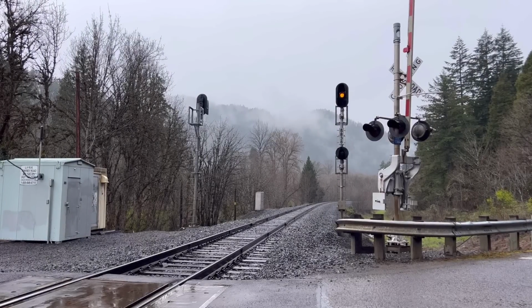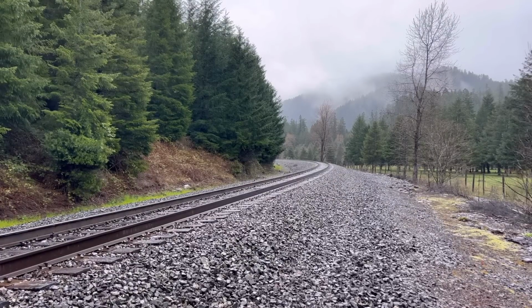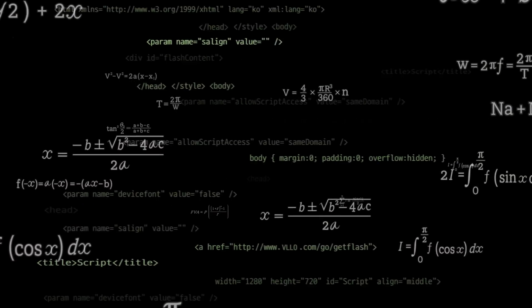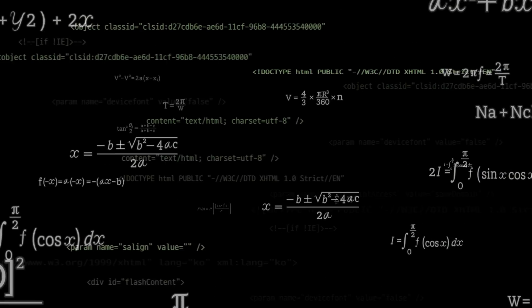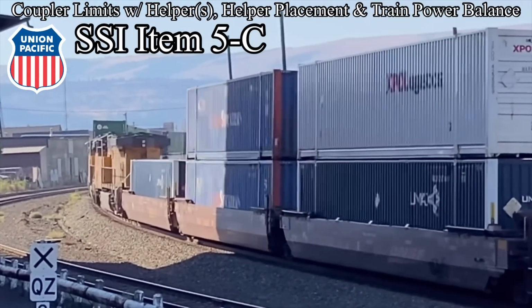We're in between the grain train and the helpers now, looking at signals for Lookout siding a few miles outside of Oak Ridge. Lookout has been used as the location to cut in helpers because of the easy river grade here, requiring less handbrakes. In the meantime, the train crews have some calculations to complete to figure out where to put the cut-ins in. Union Pacific outlines the helper placement guidelines in the system special instructions under Item 5C.